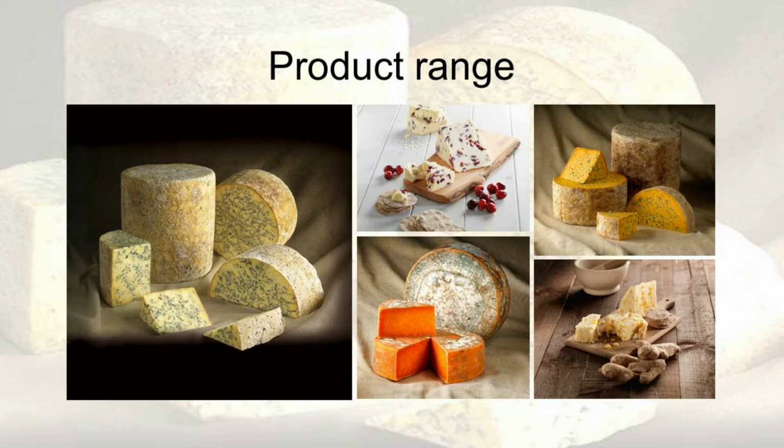We're the only Stilton manufacturer that still produces a traditional Leicestershire Red. And the two pictures on the bottom, I mentioned earlier, that the white Stilton is used for blending.